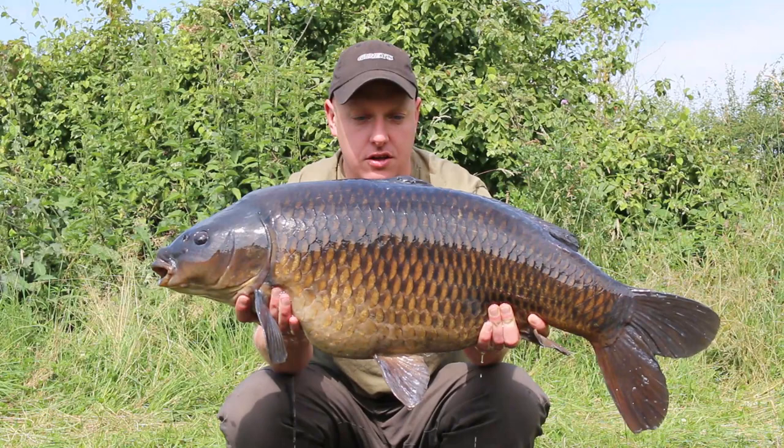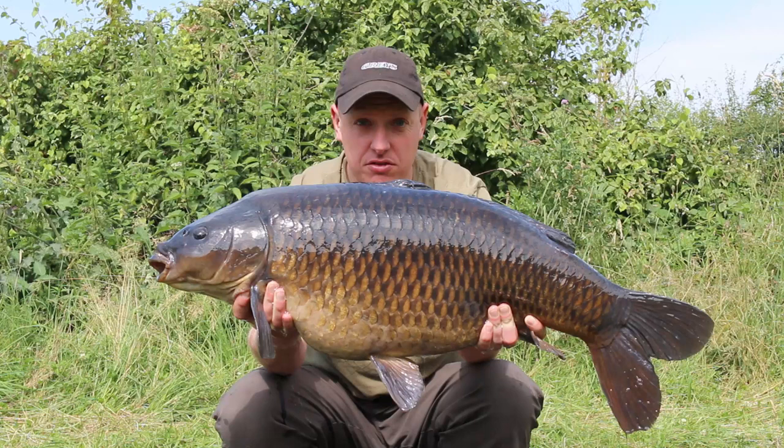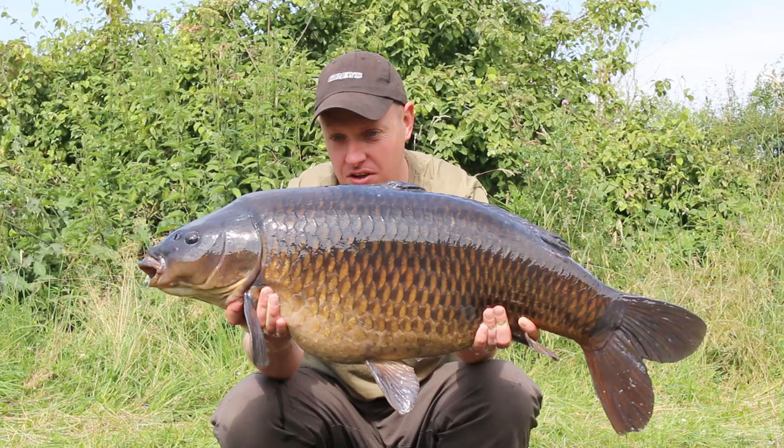Action's not been as manic as last week. I've only had 3 bites, lost 1 due to a hook pull, but the 2 I have landed have been absolute crackers. I mean, just look at how dark this one is. And the one yesterday was even darker. Stunning fish. Not the biggest in the world.